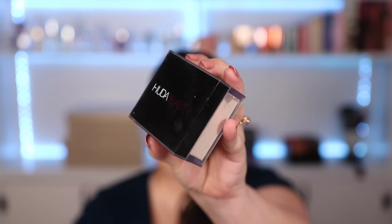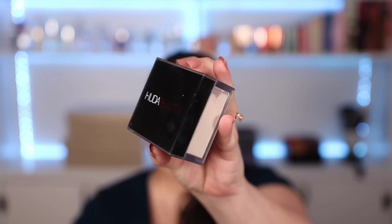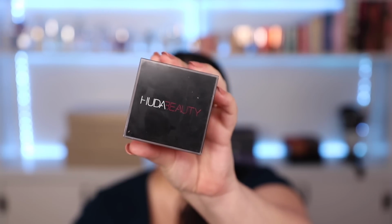Product number 3 is one that I've loved for a very long time, and that is the Huda Beauty Baking Powder. This is in the color Pound Cake. I've had it pretty much since it launched and I still have some left in it. This is never ending. There is so much product that comes in here, and you can use this powder anywhere on your face. This is one of my most favorite powders in my whole collection, by the way. I love to use this one underneath the eyes.